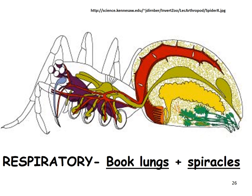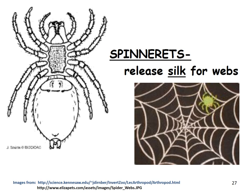Side view, just showing you parts of the respiratory system, the book lungs and the spiracles. The spiracles are going to be on the sides of their body. You can see the greenish area is going to be their book lungs in the front where the spiracles are attached. Spinnerets, they will release silk for webs. They're usually located on the back of the abdomen.